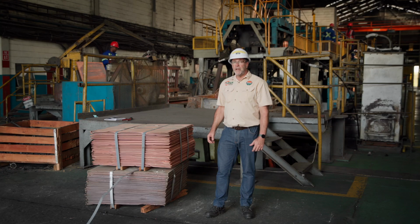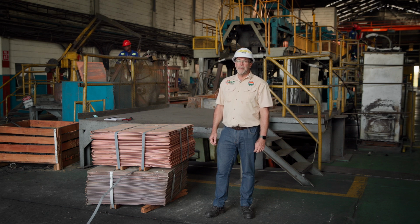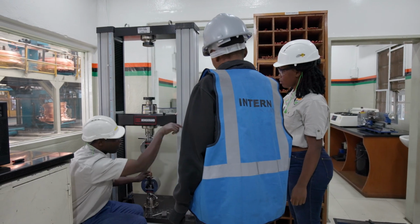We produce to multiple standards, including the British standards, the American standard, South African standards, and obviously our own local Zambian standard here. Various checks are done in our laboratory. We have one of the best equipped laboratories here in Zambia, and in fact we believe in Africa, where we check the quality of our copper.